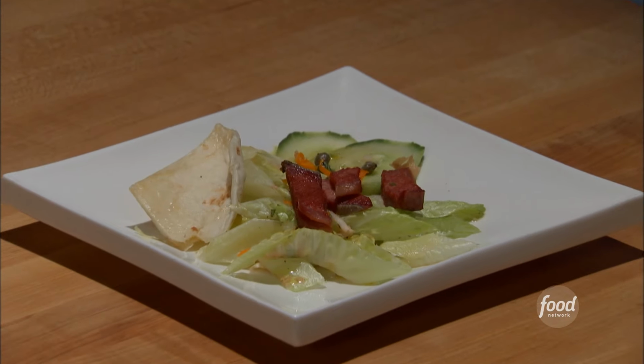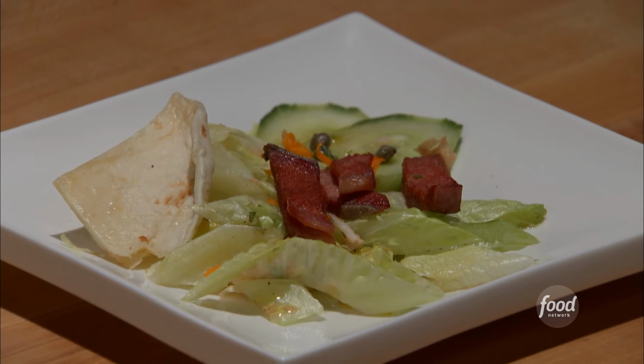So, whose dish is on the chopping block? Chef Amy, you've been chopped. Amy, something that we as judges weigh very, very heavily is the creative use of the mystery basket ingredients. And you gave us a very simple salad. Okay, thank you. Take care. Thank you, Chef. Thank you.